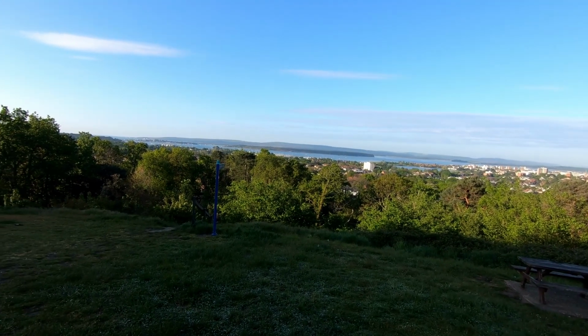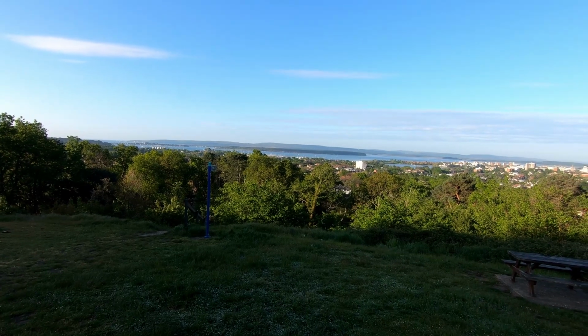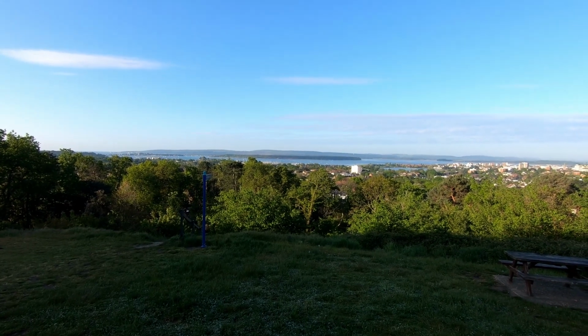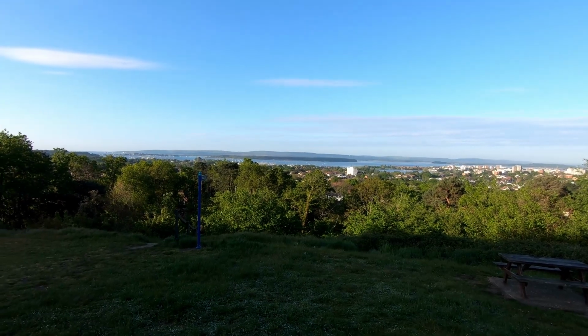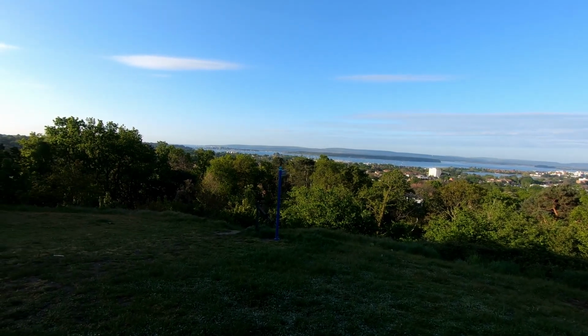Right, so that's the view from here. Now I'm gonna try to drive down there to the harbor, so we'll see what sort of views we get from there.